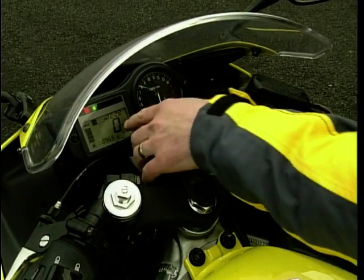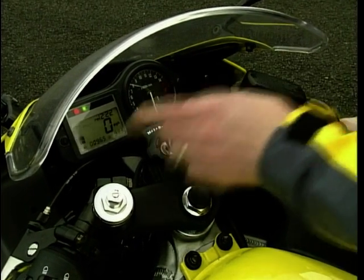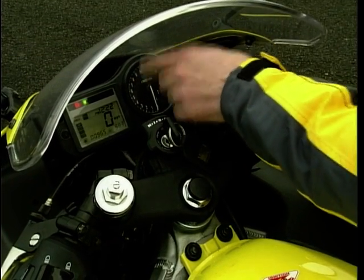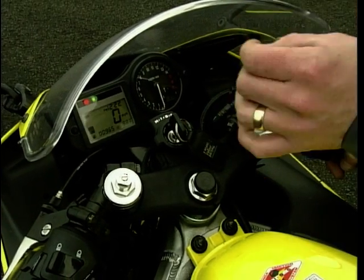Analog rev counter. Digital speedo, which is brilliant. Every bike should have a digital speedo. You can see it at a glance. You imagine trying to glance down at these numbers here and read them accurately when you're travelling at speed. It's very difficult. This, dead easy. You can read it accurately to the exact mile an hour.